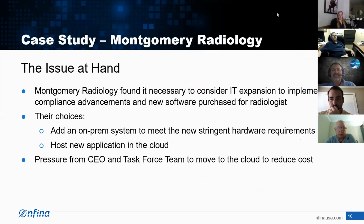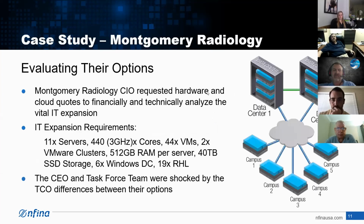Here's a case study for Montgomery Radiology. This was a very nice enterprise customer. They had to pick up the IntelliRad software for compliance reasons. So they found it necessary to expand their existing structure, which was Nfina based. And they really wanted to explore cloud with this expansion.